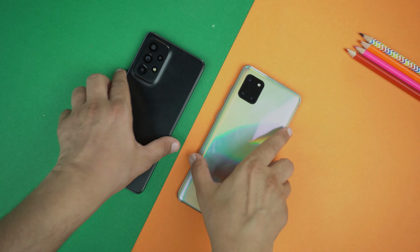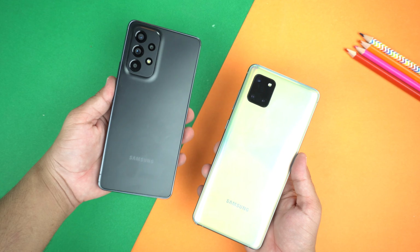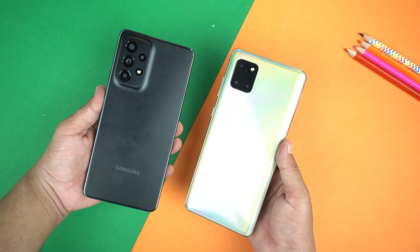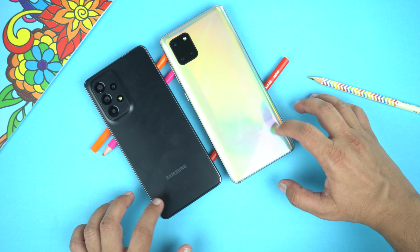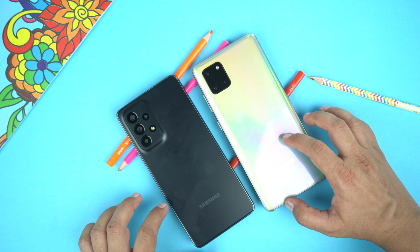Hey, what's up guys? Today I'm going to do a speed and camera test between the Samsung Galaxy Note 10 Lite versus the new Samsung Galaxy A53 5G to see which one is better. So for that, let's dive into the video.